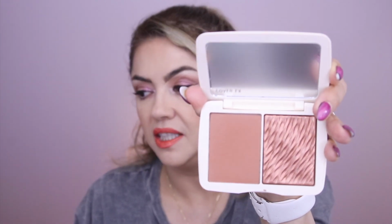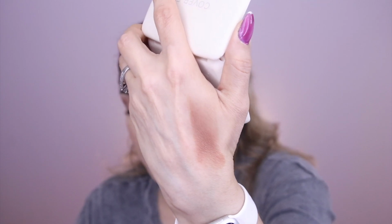Then from Cover FX, I have this one, which, if you could see, it's a little too orangey for me. It's really pigmented. This one is Suntan Bronze. And I don't know, it's just kind of not one that I reach for very much. I don't really like the tone. I mean, it is nicely pigmented, but can you see just a little bit? I don't know, the tone of this one is kind of off, and then I don't use the shimmery side. I don't use a shimmer bronzer, I guess. Look, this is the shimmer part of it.